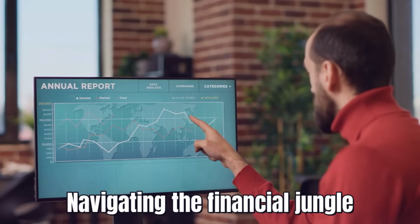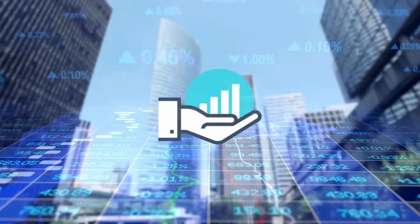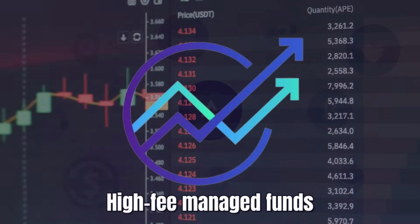While navigating the financial jumble, index funds shine as sturdy guides. Picture them as a basket holding bits of many companies. They make investing easier, mirroring a whole market and often outshining high-fee managed funds.